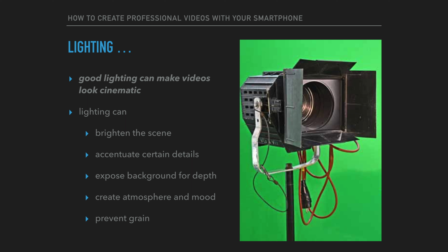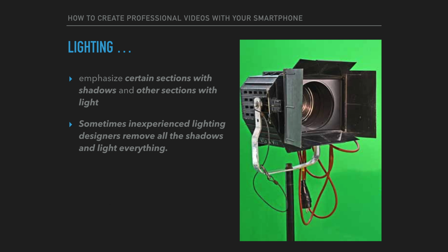When lighting a scene, you want to make sure there is sufficient brightness so that the camera does not expose a grainy image. You need to check the exposure level on the foreground, but also on the background, where the grain may start to appear. You want to emphasize certain sections with shadows and other sections with light.